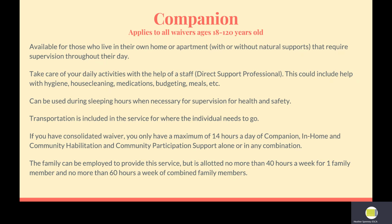The family can be employed to provide this companion service, but is only allotted 40 hours a week for one family member and no more than 60 hours a week for combined family members. Please check with your supports coordinator for any more detail on that role.